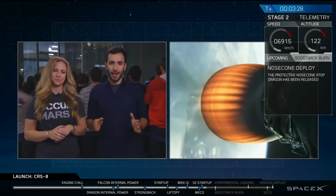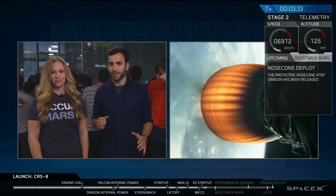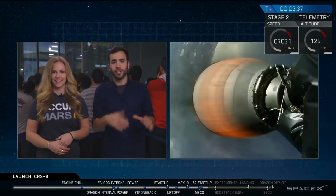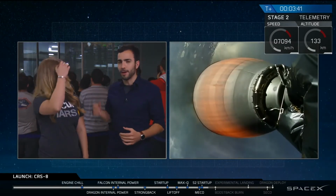There's a lot coming up in just a little bit here. The cheering you're just hearing right now means the nose cone is separated successfully from the Dragon. This is the aerodynamic cover that sits on top of the Dragon to protect it from the wind as it launches. The higher up we get, the less we need it, and it just becomes extra weight, so we pop it off and we don't need it anymore.